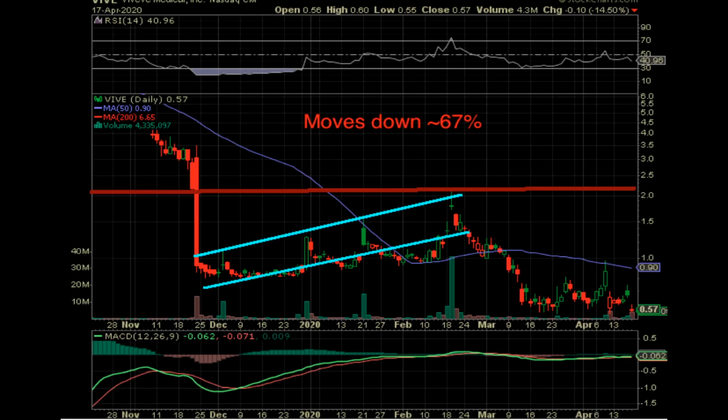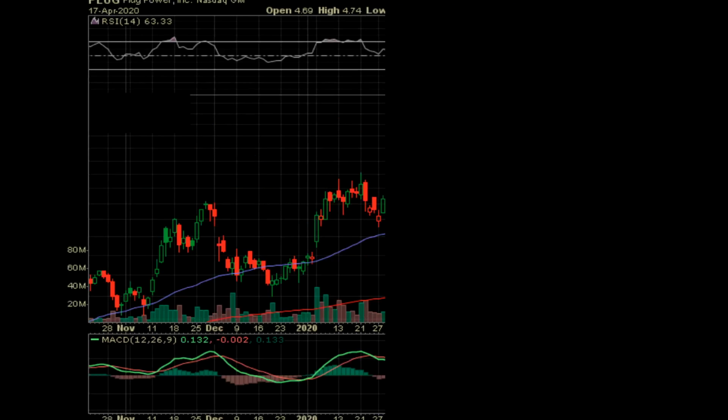We can also see that it tried resisting the 50 SMA line, but ultimately it wasn't enough to stop the shorts. Eventually, it tried retesting it, but once again, it couldn't break above. Now let's look at one more example before we wrap up this video. Here we have a stock that's been moving up and down for quite a while now. Pause the video and try to make an educated guess on what's going to happen.